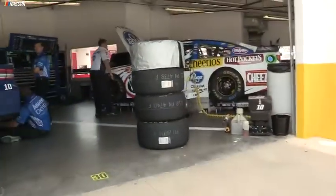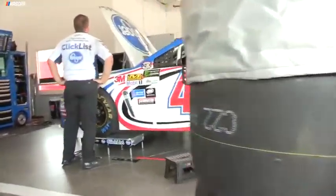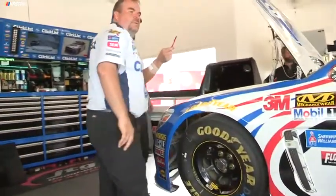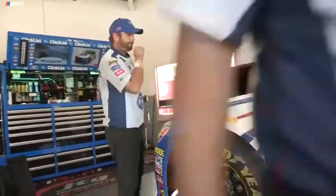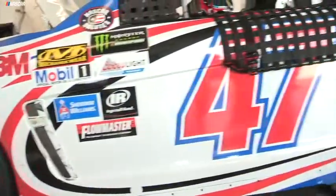You know what I really liked at Sonoma is when they put that little helmet cam thing on and they were showing that. That was really awesome. And it really gave the fans a view of what the drivers are doing inside these cars. There's a lot of stuff going on inside these cars, especially at the road courses. But here at Daytona, it seems like they're just driving straight and turning left and it's not that hard, but there's still a lot going on.